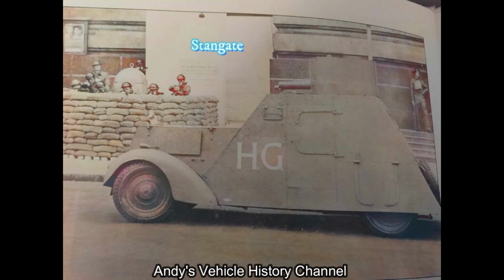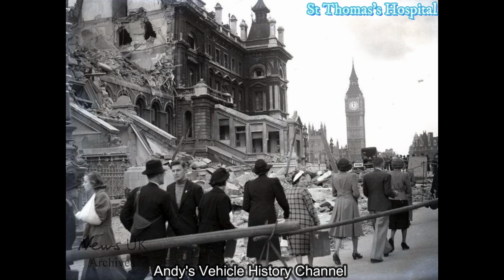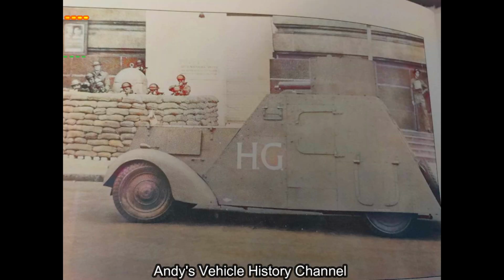The nearest is Stangate, opposite St Thomas's Hospital. I have probably said that wrong, but anyhow. To the left, a poster promotes child health. The men pointing their rifles at the camera, no slip of the trigger finger, are from the London County Council LCC Battalion Home Guard. The building they are guarding is in fact their place of work.